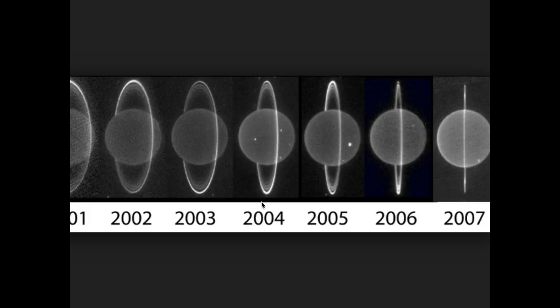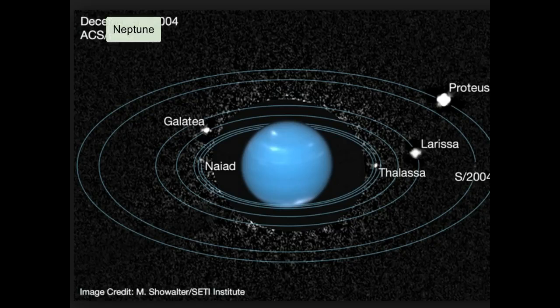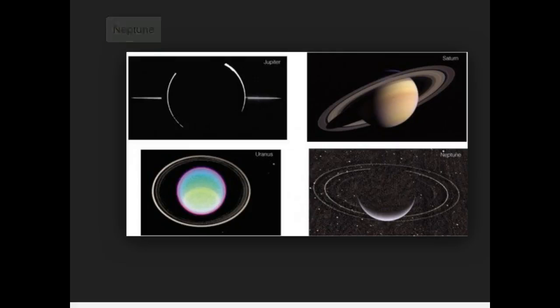Except for Neptune, it looked like an incomplete ring that was an arc. It took Voyager's spacecraft to clarify that there seemed to be incomplete arcs on Neptune. And here's an image from Universe Today of the rings of Neptune and showing the moons as well. So now we can see the differences between the dusty rings of Jupiter, the brilliant icy rings of Saturn, and the small, dark, thin rings of Uranus and Neptune.